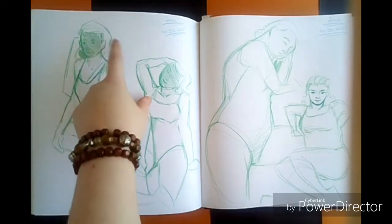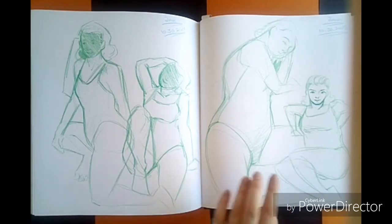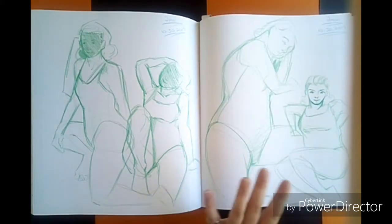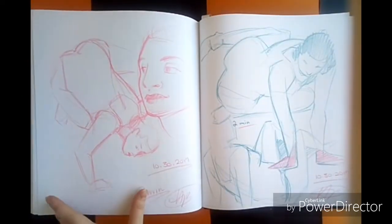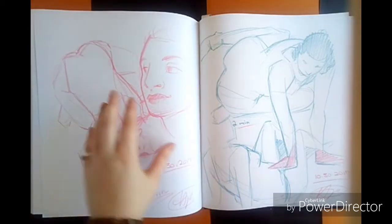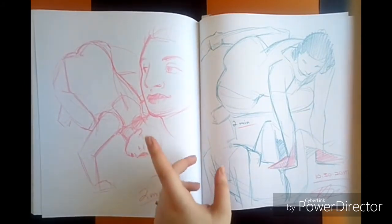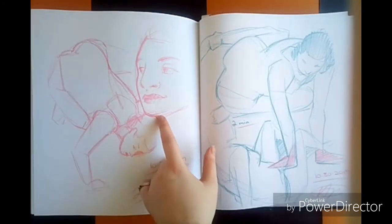I wasn't happy with the faces in these ones, but I gradually grew to feel happier because I felt like I was drawing her face too old when she has this very kind of childish face. She would do some of the weirdest poses, but I really loved her for that. I'm like, who's going to get in this pose that often as a model? That was crazy, but it was amazing. And I was trying to draw her face for one of the 2 minutes. Not the best.